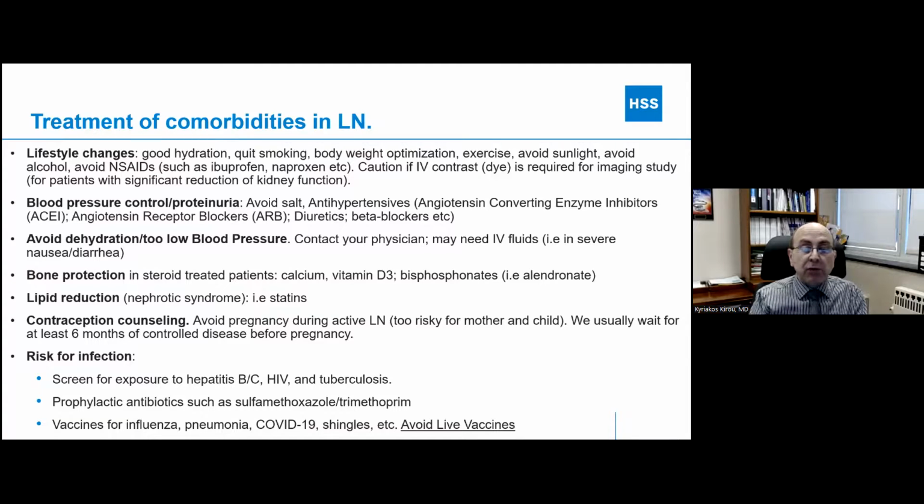We need to be careful about our bones because steroids like prednisone can affect the bones. So we want to have optimized calcium and vitamin D3 levels, and sometimes we will need bisphosphonates such as alendronate to help our bones not lose density. We want to be careful about cholesterol because often it goes very high and may be implicated in heart disease. So we want to consider statins, for example.